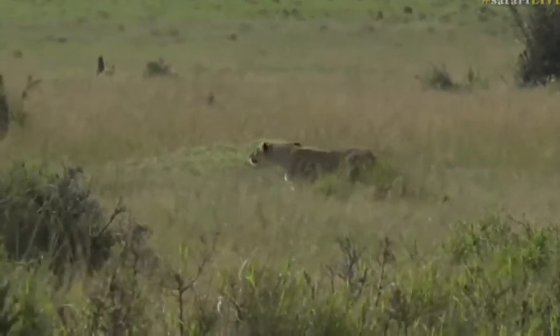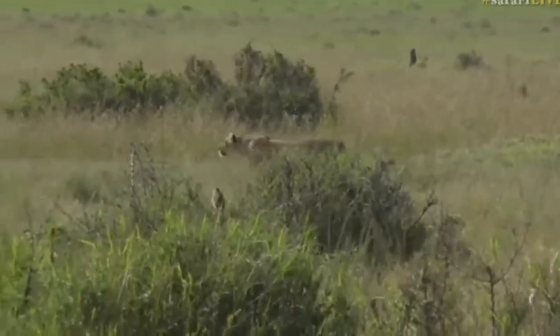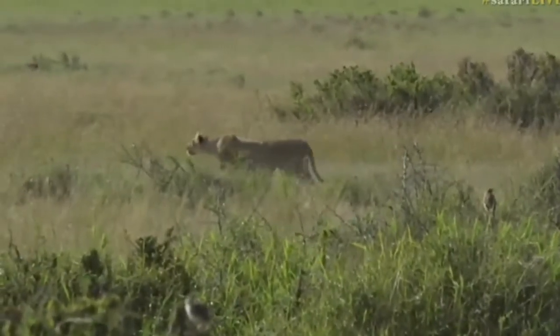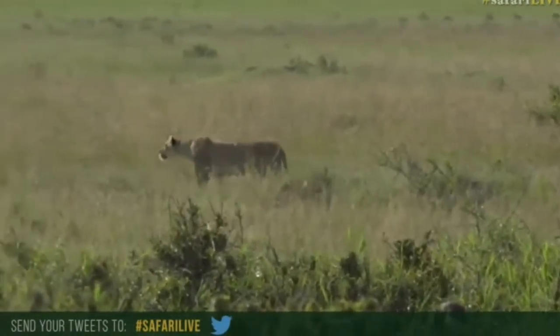Look, these girls are really hungry. Seven little cubs to feed. Remember, hashtag Safari Live if you've got any questions for us. Isn't this just amazing? What a morning in the Mara.